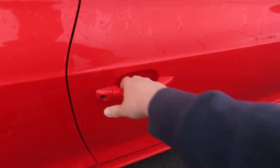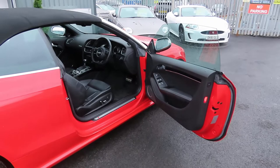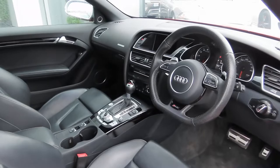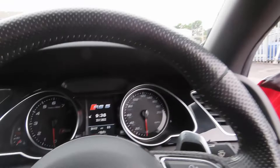It's a red exterior with black leather interior. Has just over 31,000 miles on the clock.